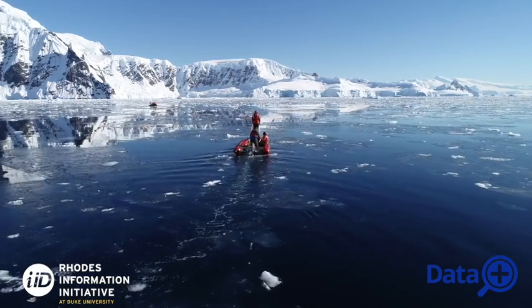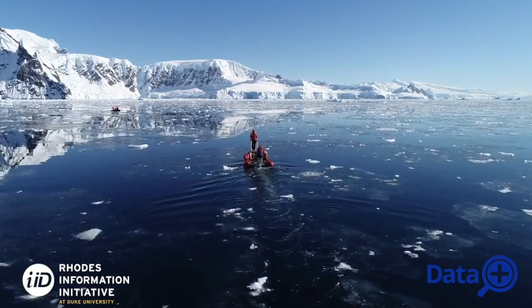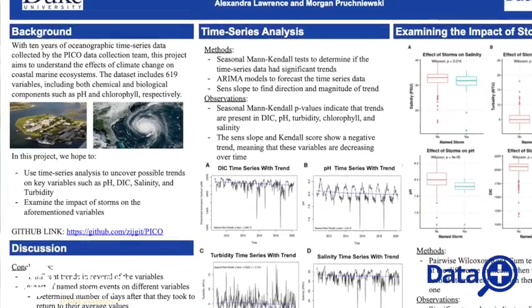We're looking at a data set that's been collected at Pivers Island, which is the location of the Duke Marine Lab off of Beaufort, North Carolina, and the data has been collected over 10 years on a variety of different variables, everything from chemical factors of the ocean to biological, and we've been looking at making some figures and analyzing that data with the end goal of hopefully having some form of publication, like a paper of our findings.